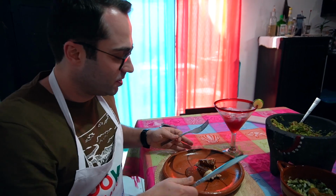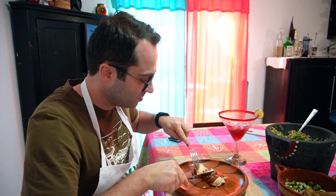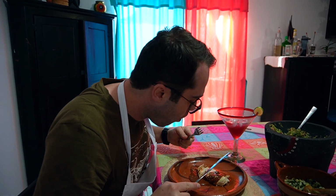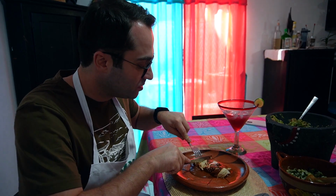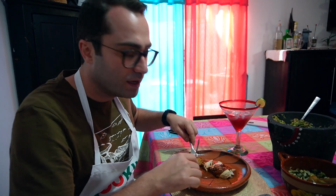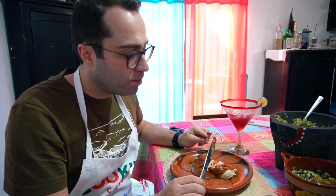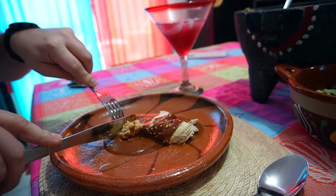Alright. Let's try the mole that we made. And do we do a good job? I think so. It's really good. It has a little bit of spice, but not too much. And chicken is super tender, moist. Looks good.